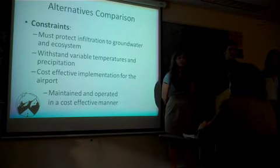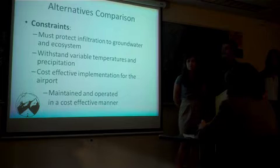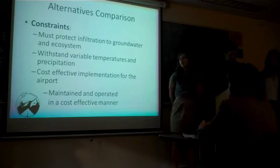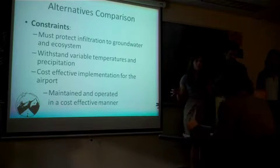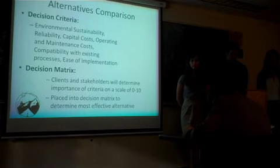It also must have a cost-effective implementation. It can't be too expensive to place in, or a small airport won't be able to afford it. And also have minimal to fairly low maintenance and operation cost.